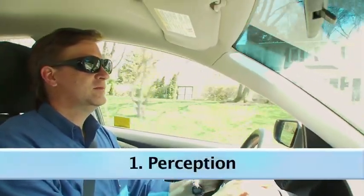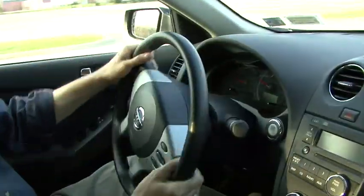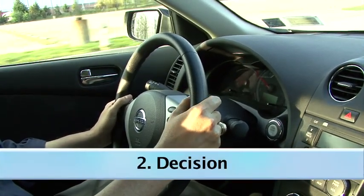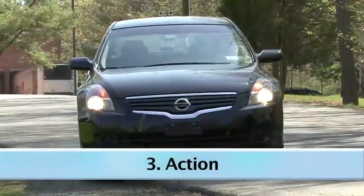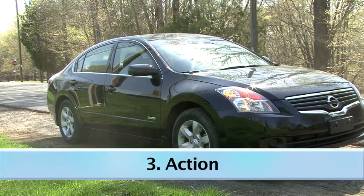To understand the effects of distractions on driving, we need to understand the driving task. At its simplest, driving can be divided into three main tasks. First, perception. A driver must perceive what's going on in the driving environment. Second, decision. The driver must use the information gained through perception to make a decision about what to do in a particular situation. And third, action. The driver must execute his or her decision.